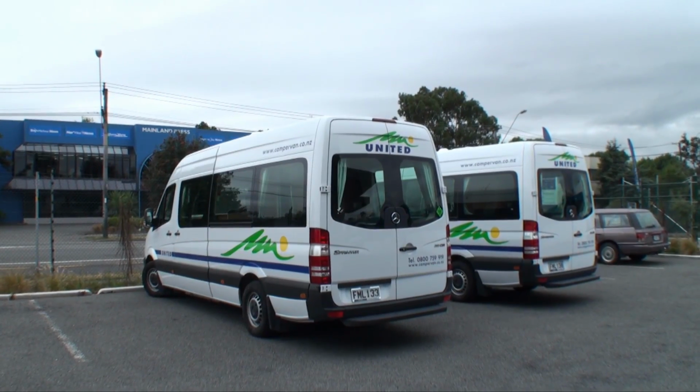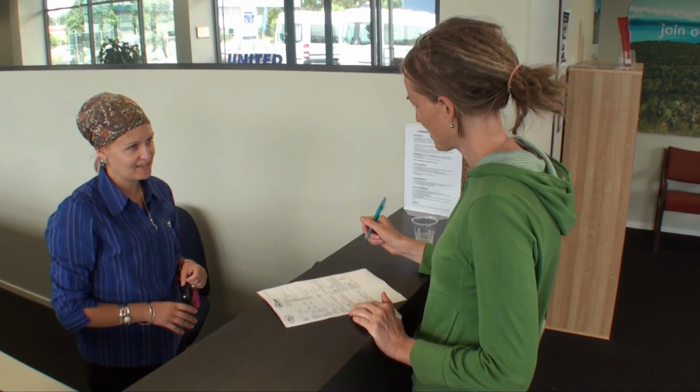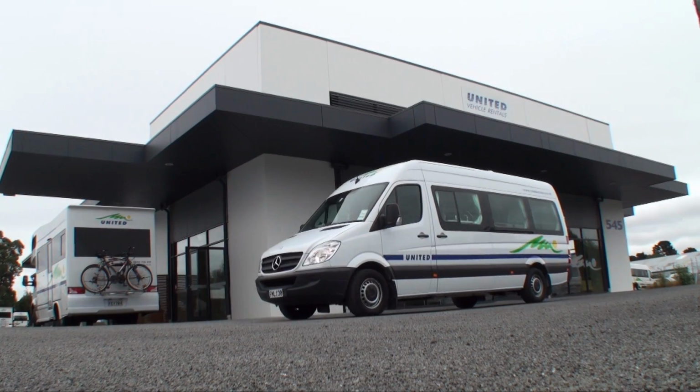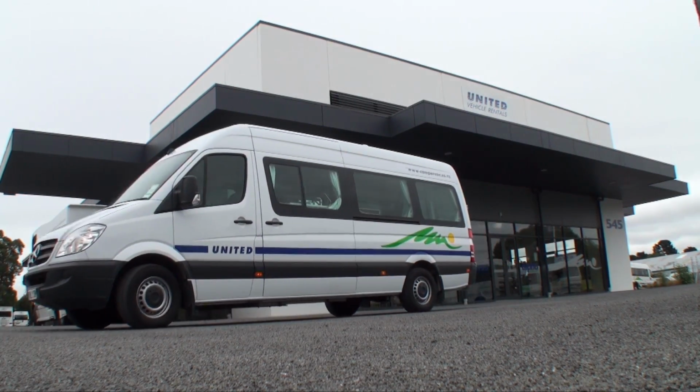We moved all our stuff to our new Sprinter, signed a few pieces of paper, and then we drove into the middle of Christchurch to check out the city.